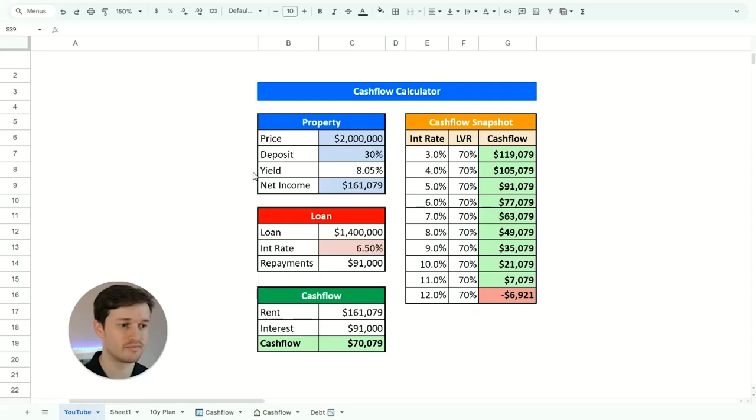Now if we look at our cash flow calculator, we've got a purchase price of $2 million, 30% deposit, and for the net income we had that $86,000 from the ground floor tenant, and I assumed you could probably get $75,000 for the office space. So this is where the value add opportunity comes in, and you can increase the yield to about 8.05%. And assuming an interest rate of 6.5%, interest only, our rent's going to be $161,000, our interest is $91,000, so our cash flow is going to be $70,000 a year, positively geared from this one property.